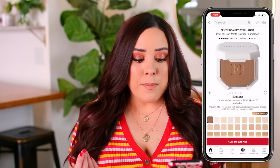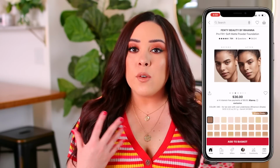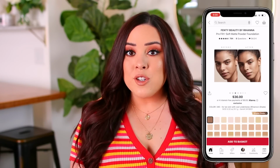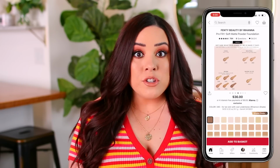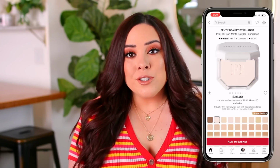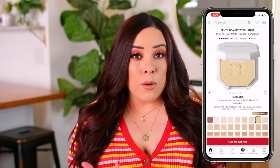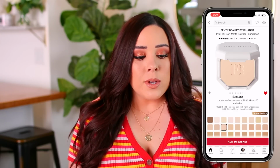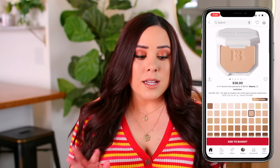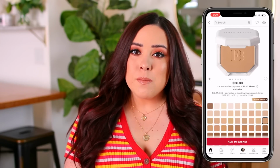Now, the last complexion product I've thought about trying is the Fenty Pro Filt'r Soft Matte Powder Foundation. I think I said in a recent video, I was just working my way through my current powder foundation, which is the Urban Decay All Nighter, which I love. But the shade that I have is just a little bit too light for me. It worked during the winter, but heading into spring and summer, it's going to be really noticeably too light for me. So I think it would be nice to try another formula, get a little bit of a darker shade. I'm just not sure if I'm going to be wearing powder foundation as much during the summer.